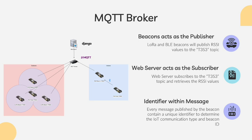As explained by Aaron earlier, the information published by the LoRa and BLE beacons will be sent to a topic known as T3S3. So the web server will have an MQTT client that is configured to be subscribing to the T3S3 topic to retrieve all the related information from the beacons.